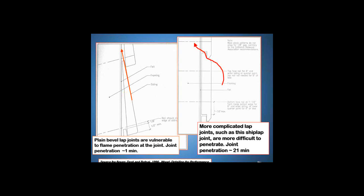So this is just a quick slide showing the dependence on lap joint pattern to resistance of flame penetration or fire penetration. The plain bevel siding products shown on the left really don't work well for a combustible product. If it's an exterior rated fire retardant treated wood siding product, it works much better than what's shown here. So this is really for this burn through time of 1 minute, really a non-treated plain bevel siding product.